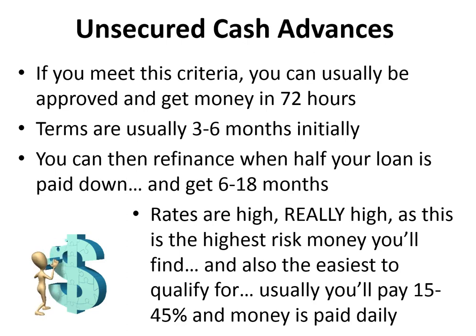And again, if you're lower risk, your rate's going to be lower, but you're usually going to pay 15 to 45% on this kind of money. And again, once you prove yourself, then your follow-up or subsequent fundings will actually give you much better terms. Okay, so again, this is what I tell.